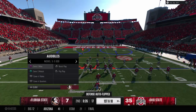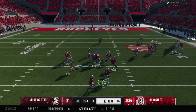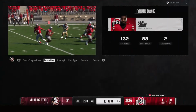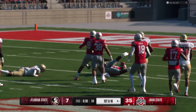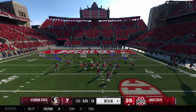So here we go, the first play of the drive, less than a minute to play before halftime. The back's got it. And he's tackled, but only after picking up a first down. Was a nice job up front by the offensive line, but give the running back an assist for setting those blocks up before he's able to get downfield for the first down. Buckeyes are in the red zone.